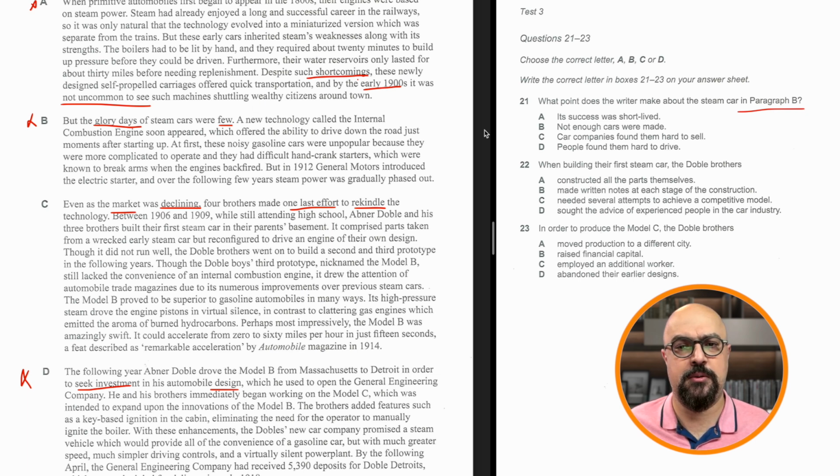Yeah, maybe we already have a good option because of the first sentence. Not enough cars were made? No. Car companies found it... no, but people found them hard to drive. No, hard to start, not to drive. So yeah, the answer is 21A.